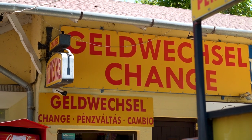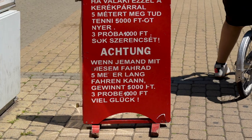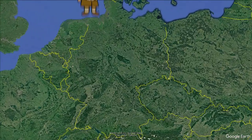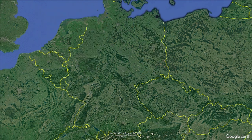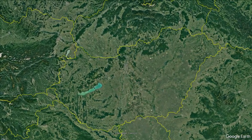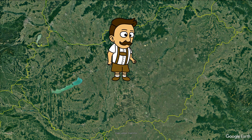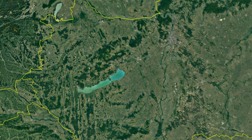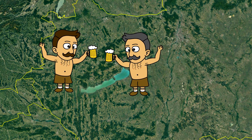As you explore Siófok, you'll see that there are a lot of signs that have German words on them. And the reason why they're here, and so many of them are across the city, is because of the time when we used to have East and West Germany. When Germany was divided, many families and friends got cut off from each other because of the Iron Curtain. During this time, Hungary was also under Soviet influence, but still allowed travelers from West Germany to visit its tourist hotspots. This included the summertime destinations of Lake Balaton, where Germans from both sides could meet and hang out again.